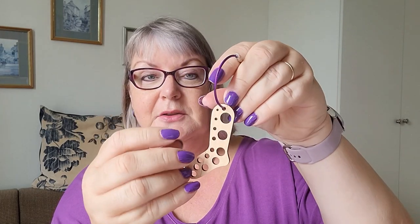It matches my outfit today as well, and my nails. So I quite like that, it's very cute. It only has the numbers on one side, not the other, but yeah, quite cute. If you're an American visiting Oslo and you need American sizes, this is not your tool. This has only got millimeter sizes.